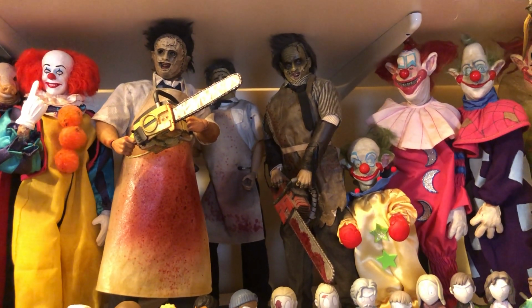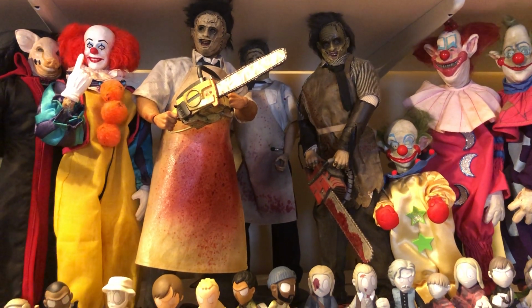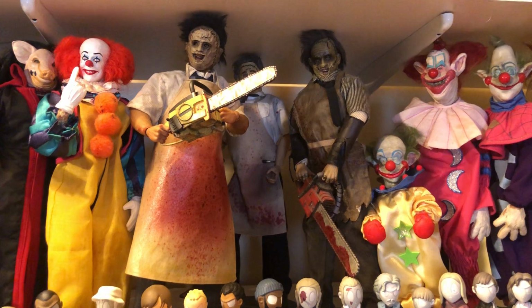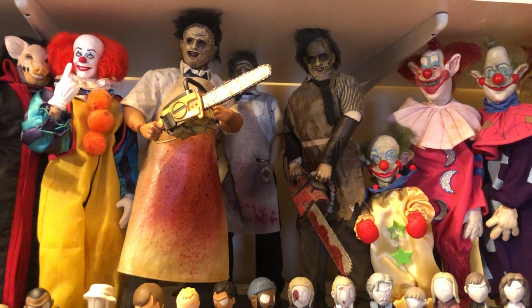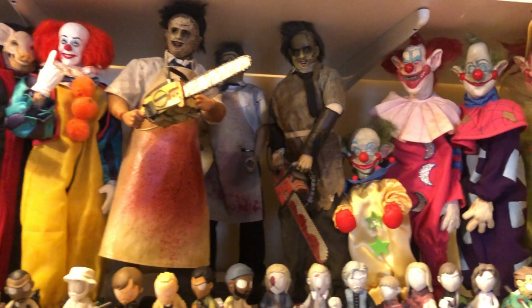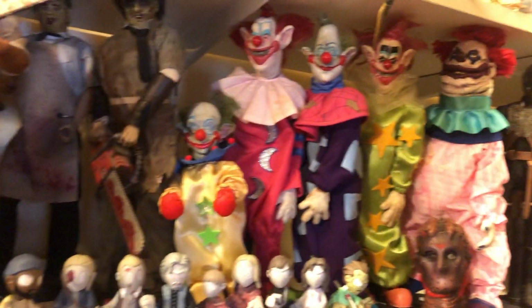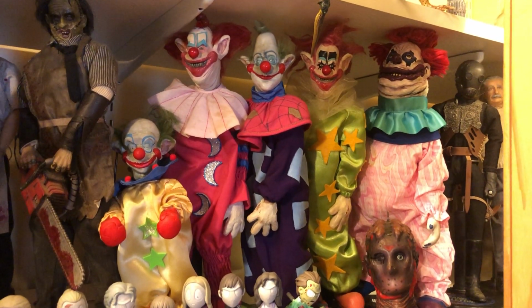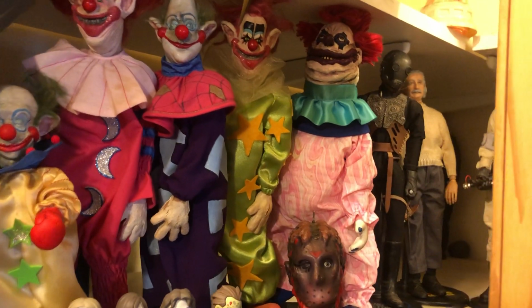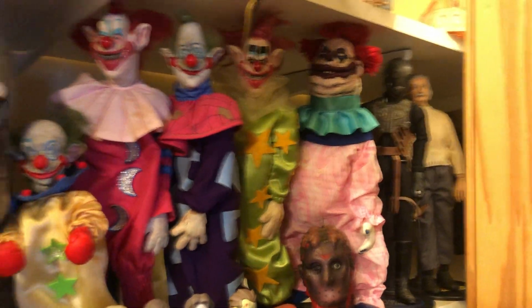Right in between those two Leatherfaces. Leatherface is one of my favorite horror characters, if not my favorite. Sideshow is making a new one with the makeup from part 1, where he's wearing the suit in the dinner scene. So, lovely, looking forward to adding that. And here are the Killer Clowns, all customs. And that's Cronin from Hellboy.